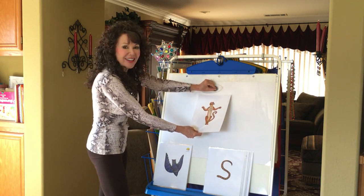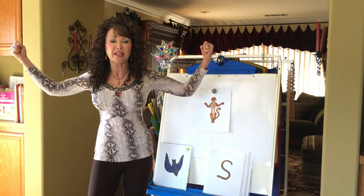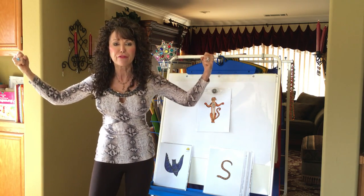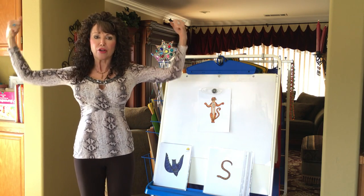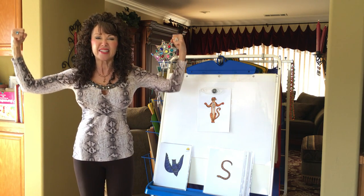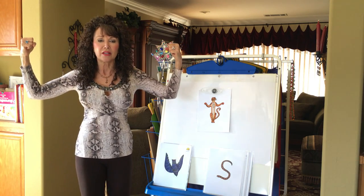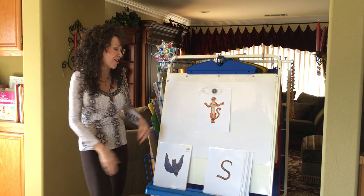It's Timothy Tiger. Oh, look at Timothy Tiger with his hands out here. Do you know why? Because he thinks he's so tough. Can you stand up nice and tall? Get your hands out. Make some big muscles with those arms. That's Timothy Tiger. He's tough. And he says, t. Timothy Tiger says, t. Good job.